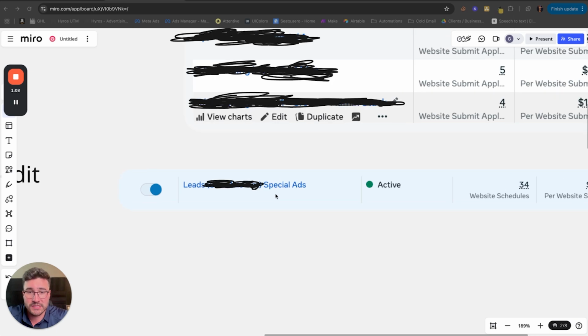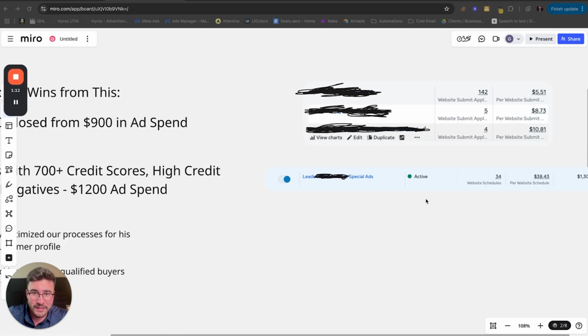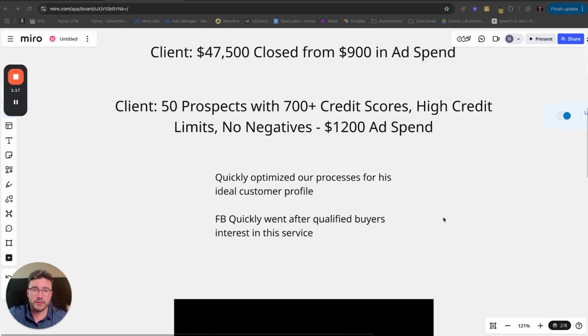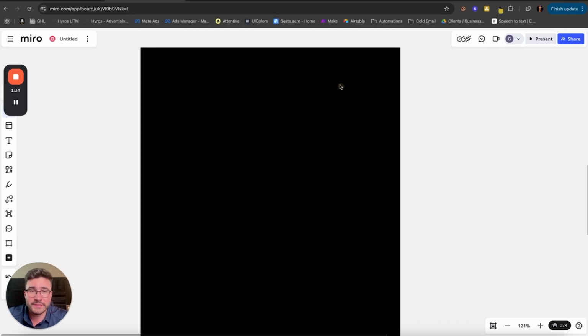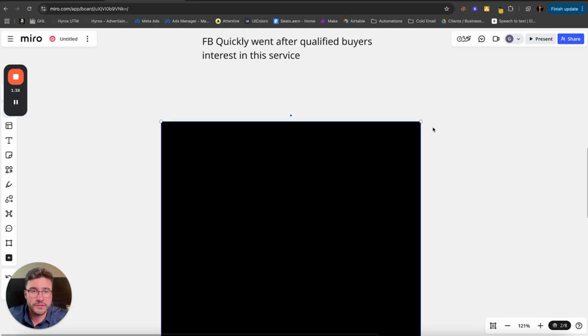And as you can see right here, this is a special ad campaign because we are 100% compliant. You can be compliant and print results 100%. So basically what we're doing is we're quickly optimizing our processes for our ideal customer profiles. This is how we were able to get all of these results for little ad spend. And through this, Facebook was able to quickly go after qualified buyers interested in our service. So let's go ahead and get into this, guys. This is going to be a very, very valuable video for most of you running ads.